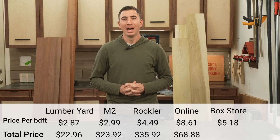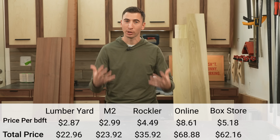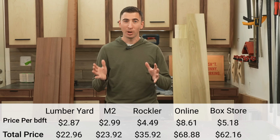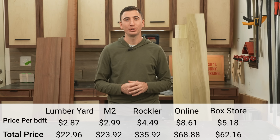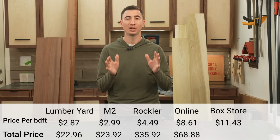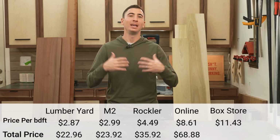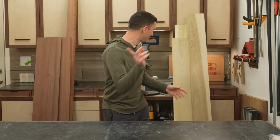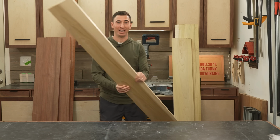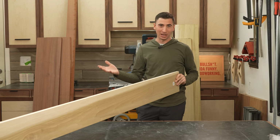But I digress. I paid $62.16 for those 2 boards, but if we're comparing apples to apples, that 12 linear feet of wood is less than 5.5 board feet, which would convert to $11.43 a board foot. Yes, $11.43. It is S4S, but it's still more than I pay for walnut. And yet, it's 3/4 of an inch poplar that, let me show you, it isn't even flat, okay? After you're done milling this thing, you are likely left with a potato chip.